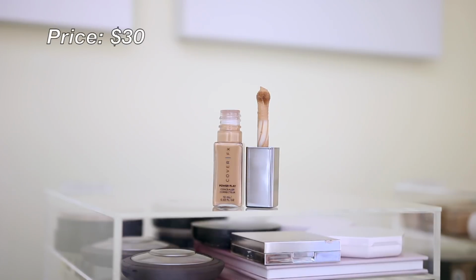Then I got the Cover FX Power Play Concealer. I got this one in the shade G Medium 3. I really am not into that super bright under eye look anymore, so I got more of a neutral concealer that I felt like would be good. Even maybe a little bit dark now, but when I self-tan I think it could work.